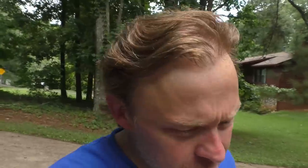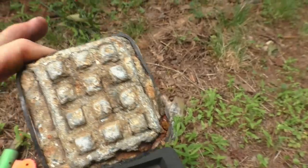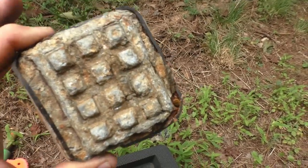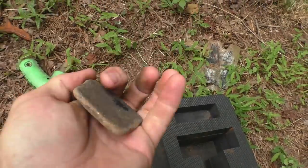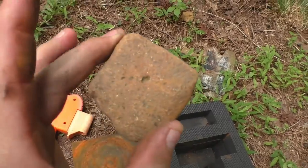Okay, we are back at the house. Let's check out some of today's finds. Found three golf balls. This is kind of a crazy find. It's part of a phone. Didn't find the phone anywhere. Maybe part of a payphone. I think, but I'm not sure, this might be some Indian pottery or just a really cool looking river rock.